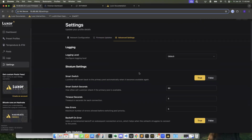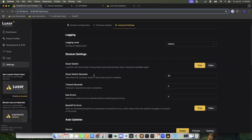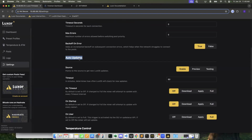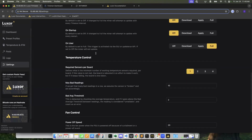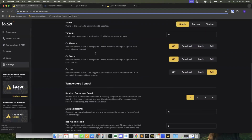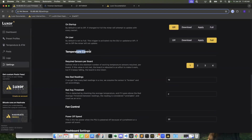Not anything to worry about, just something to be aware of. Down below, we've got a few pool settings, the automatic update information. Most of those you can leave on default. If you have questions about them, we can definitely go into them. No problem with that.